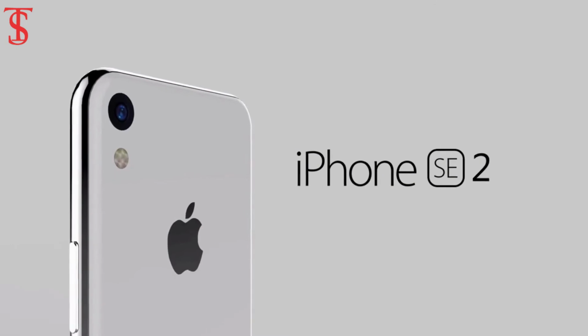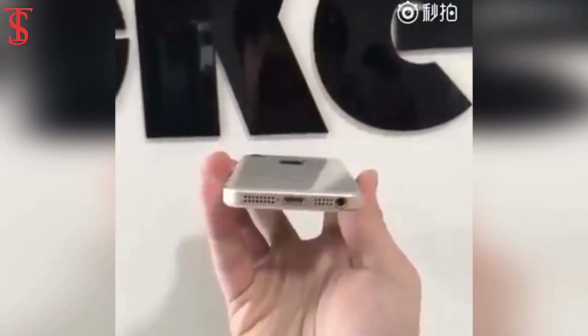So, what do you guys think of the new iPhone SE? Should it have a headphone jack or not?